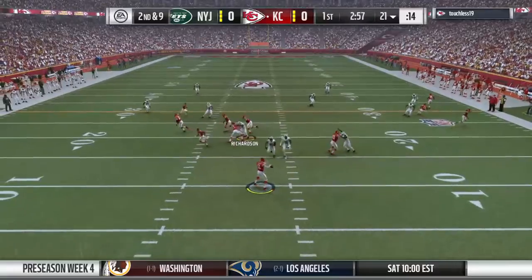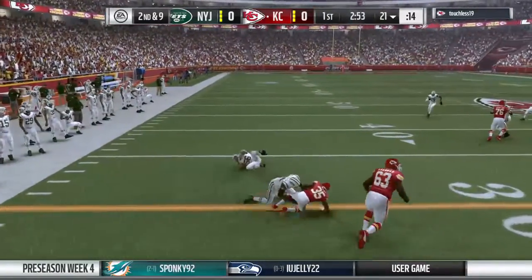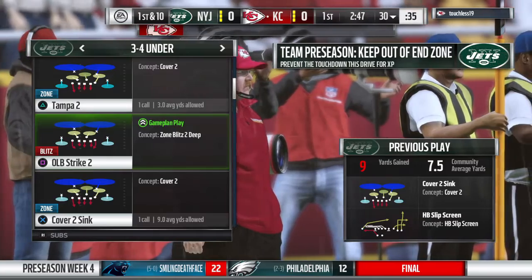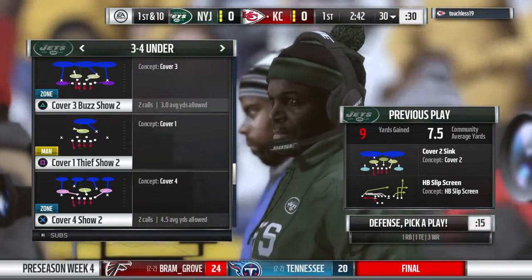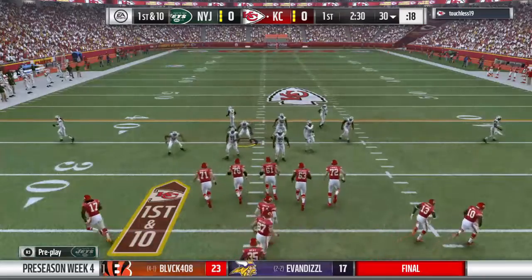On 2nd down, here's Smith. Setting up the screen for West. And he'll be brought down right at the 30 here. They get 9 out of that one, and as a result, the drive continues. For a second there, I thought that might break big. Screen pass. Looked like it was coming together. Looked like there was an opening. Still, ended up with a solid game.